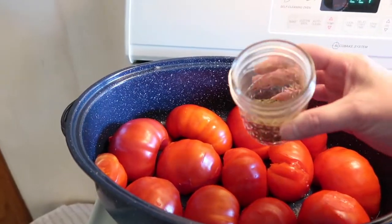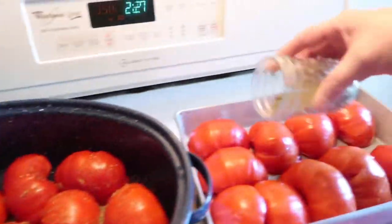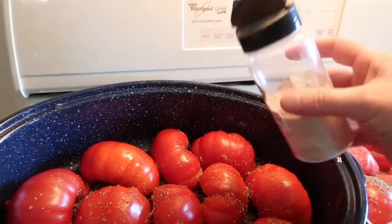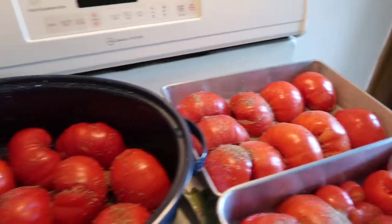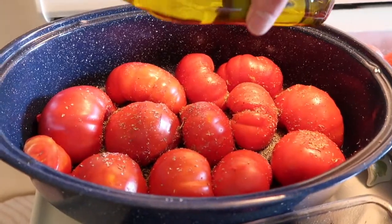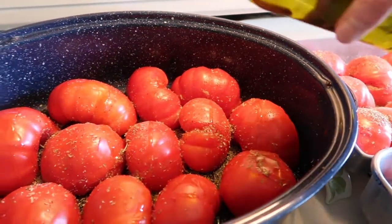I like to use some Italian seasoning. Then I'll season it up more when I have the sauce. Also have just a little bit of pink Himalayan salt, not too much, and a little bit of pepper. You put whatever seasoning you want in here. Okay, now I'm going to drizzle the tomatoes a little bit, just lightly, with some olive oil.